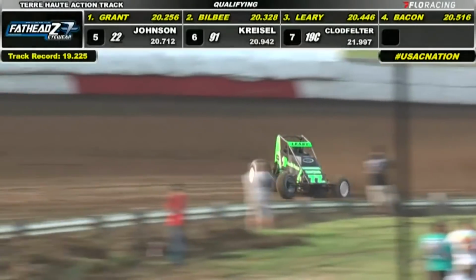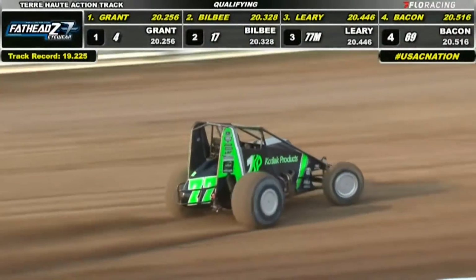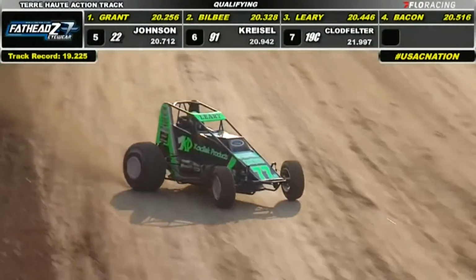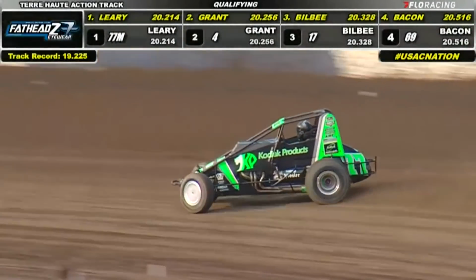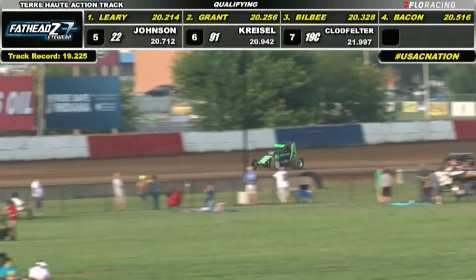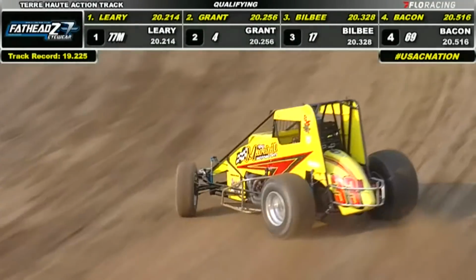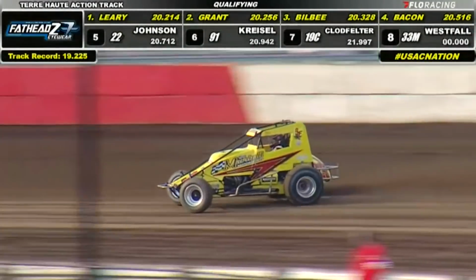He could use that product, but C.J. Leary, a 3-time winner this year, former national champion and former Indiana Sprint Week king. Leary at the line, and he goes right to the top, 20.214. As Spridge reminded us, Leary's first lap was the fastest first lap we've seen here in Fatheads Eyewear qualifying, and wouldn't you know it, his second lap was the fastest second lap we've seen of anybody. So there you go. He's on a roll.